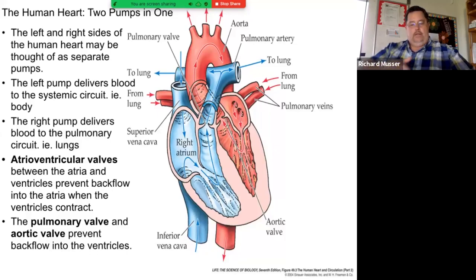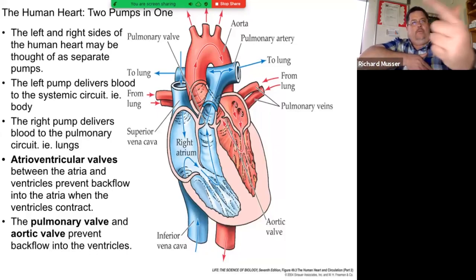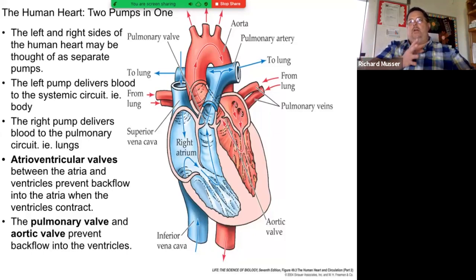But realize, again, looking at your heart, the right side of my heart, even though it might look like it's on the left side when you're looking at me, is the deoxygenated blood. That blood will actually travel to the lungs. Let me get into a little bit more about the structure of the heart. So let's imagine that you had, talking about your big toe, and we're going to trace the blood traveling through our body.